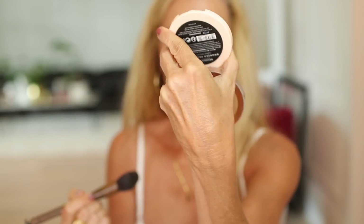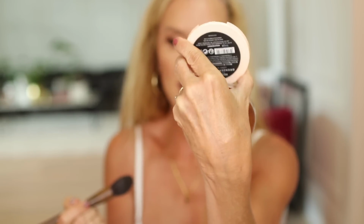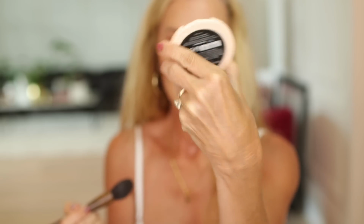Another shimmery bronzer that I just picked up, and do I have a brush here? Let's see what brush. I've only used it one time, but it looks so pretty. So let's try it. Perfect. See how it just gives you that sheen on my hand? Oh, that is so pretty, so pretty. I'm pretty impressed with a lot of these products from Revolution. This one is called the Bronzer Reloaded Long Weekend. So I think that is a great inexpensive option.